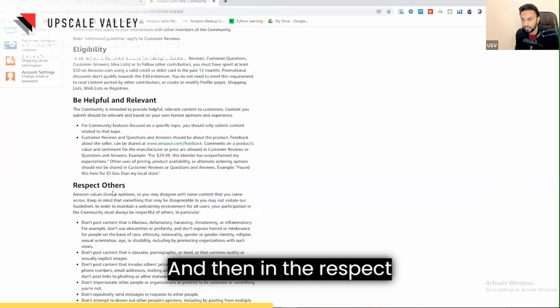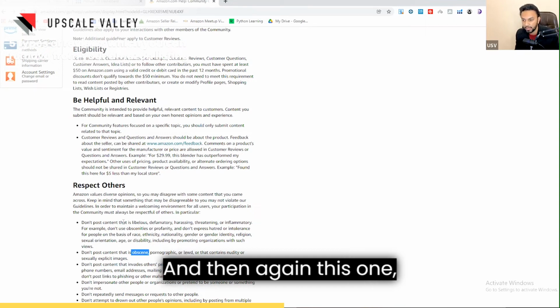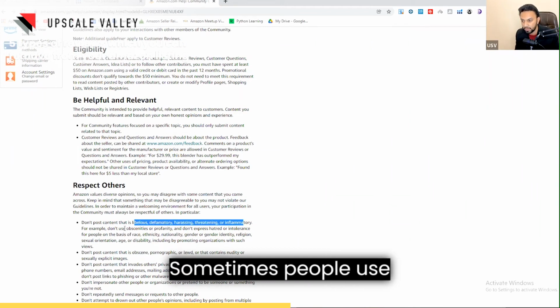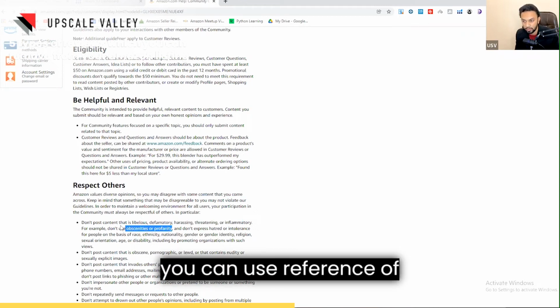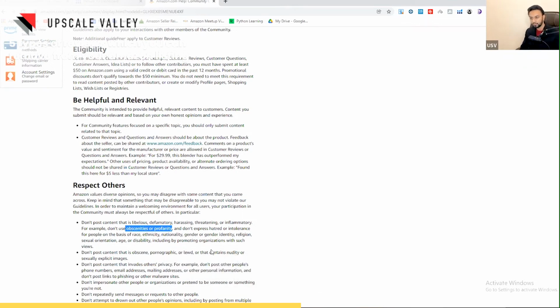And then in the respect section, here come the obscene words which people sometimes use, like douchebag, shitty product, crappy products, such kind of stuff. And then again, this one: defamatory, harassing, threatening, sometimes people use obscenities or profanity. You can use reference of this bullet point and try your luck if Amazon helps you to remove the reviews.